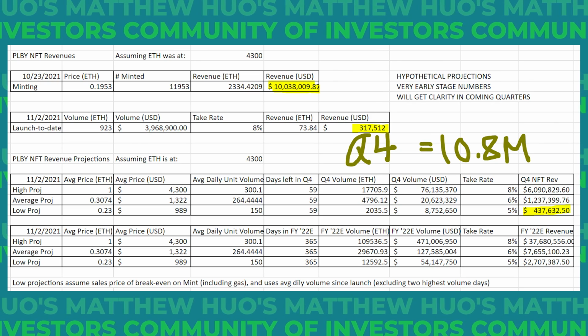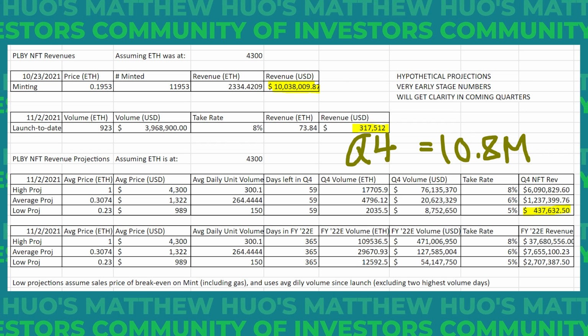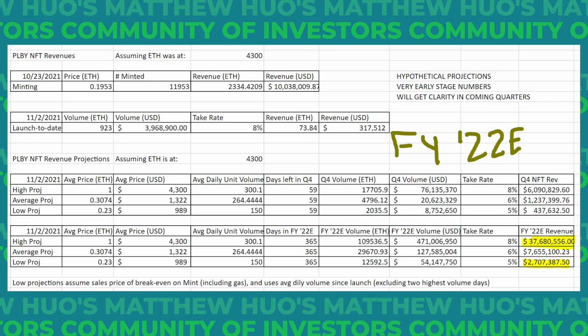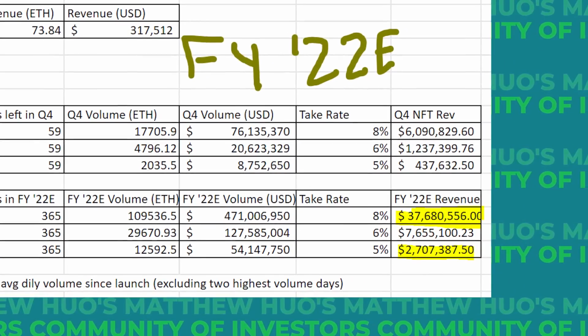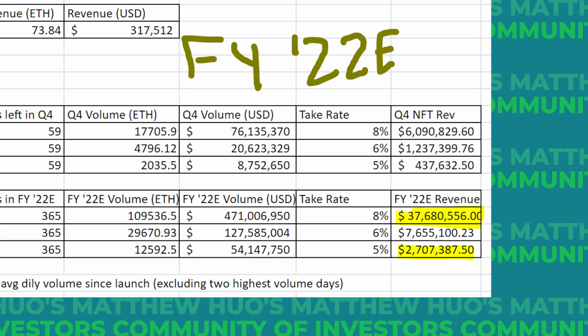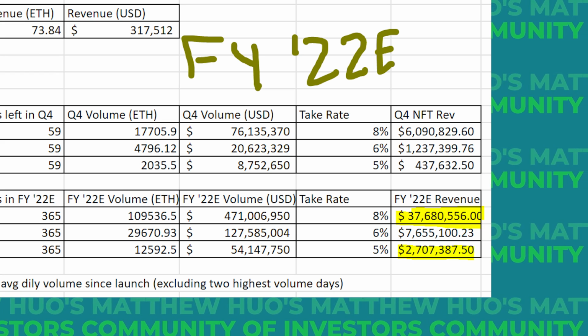You can screenshot it, pause the video, whatever you'd like, but essentially I'm estimating that PLBY will make about $10.8 million in revenue for Q4 from NFTs. In fiscal year 2022 is where it gets kind of crazy. There's a massive range that I've estimated between 2.7 and 37 million in revenue for 2022 from NFTs alone. And that range is why it's not even worth trying to make projections.